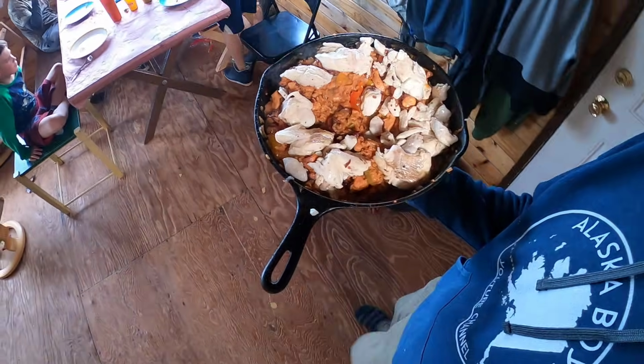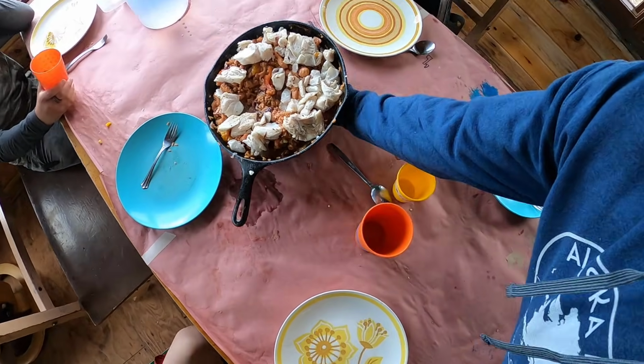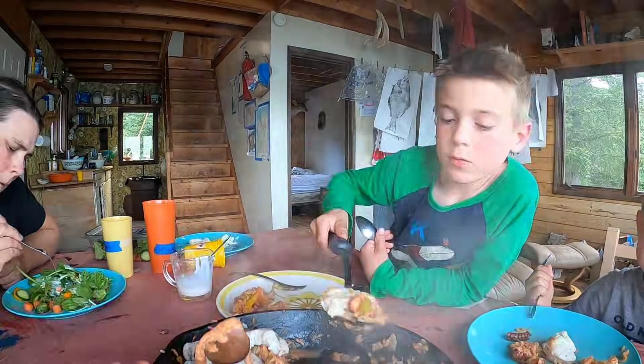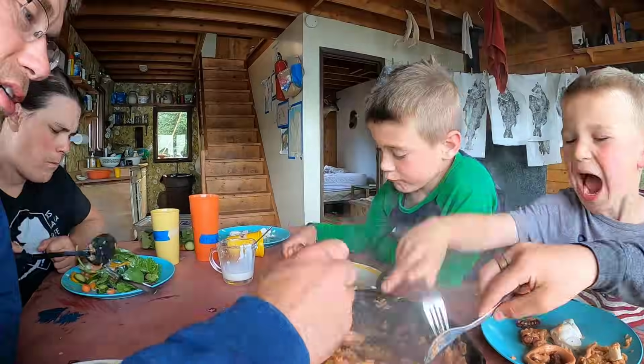All right, you move those cups there. There we go. Where's the lemon? The boys really, really love octopus, and paella is one of their favorite meals. They pick through and eat every last piece of octopus out of it.